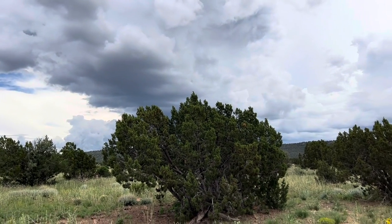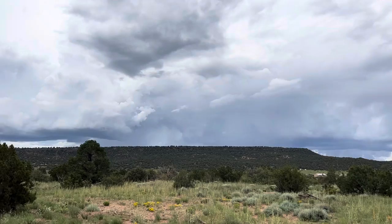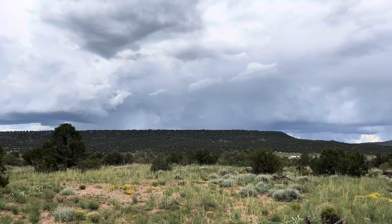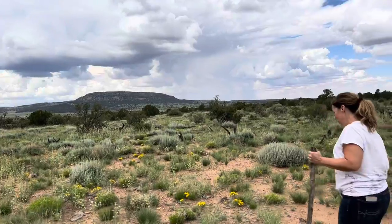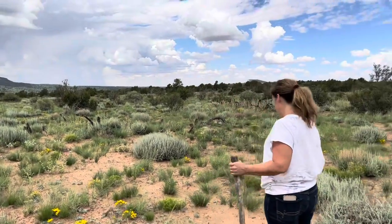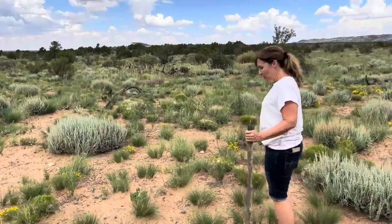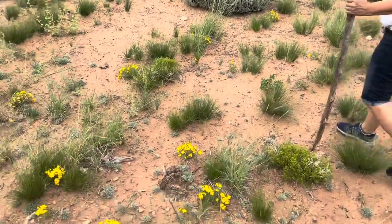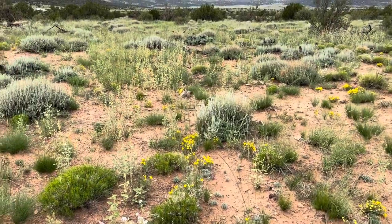Yep. It's really building. Thunder. We're so excited to see what this 40 acres can do for us. Or what we can do for it. Or with it. On it. Yeah. To it. There's so much beauty here at this time of the year. Beautiful, beautiful, beautiful. Just amazing green.